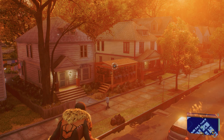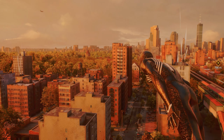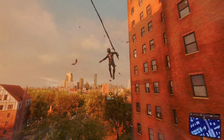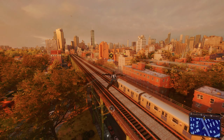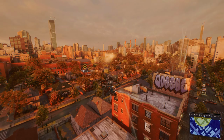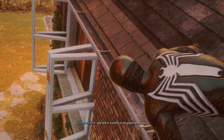For this next story mission, we have to shift into Peter. So let's go ahead and do that. There we are. And if I remember correctly, we were heading to Doc Connors. Yeah, mission, new threads. Maybe Connors went home. I should look for him there. See if we can find him. Hopefully we can help him. Hope Connors is home and still in control of his green alter ego.